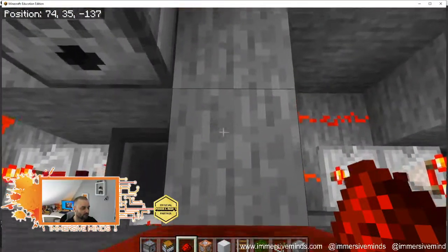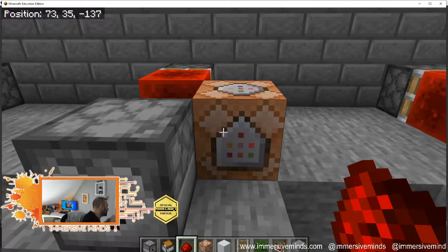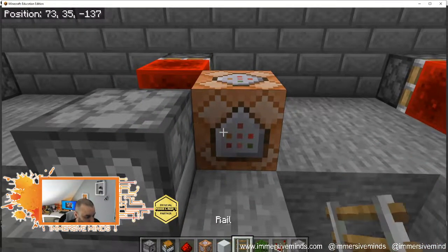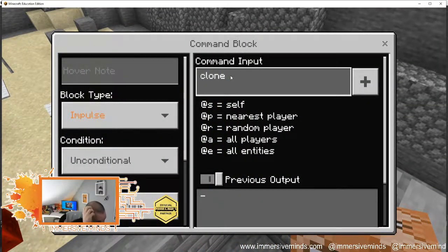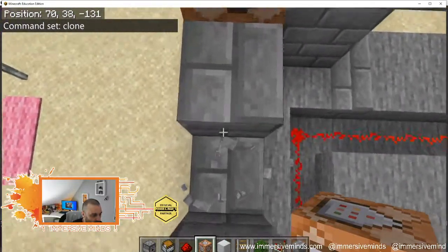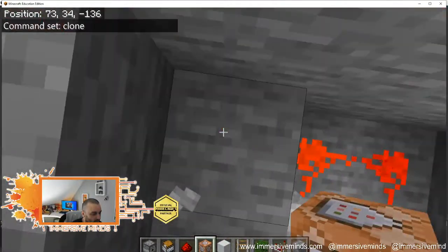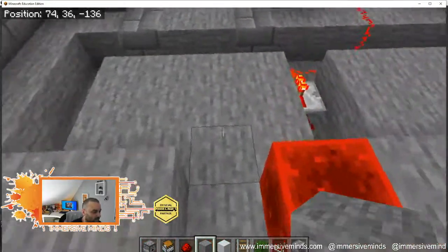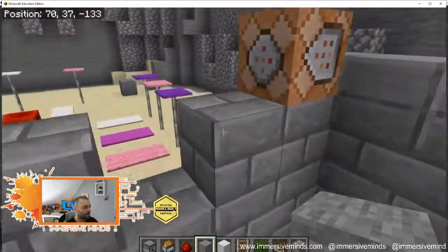But anyway, I've got an idea for getting rid of this. I want to go into here. 7330. Let me just write this down. This is rogue, 7335 minus 137, and then all I'm going to do is just make a clone command. Clone, and I'm just going to take this. Actually, let's just take the one next to it. So what would that be? That'd be 73, 35, 136. Yeah, 136.